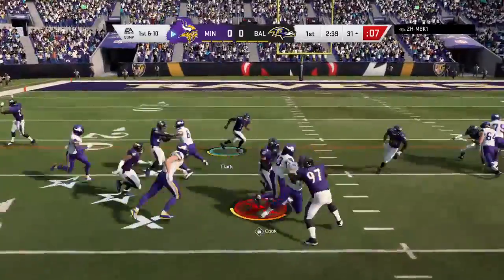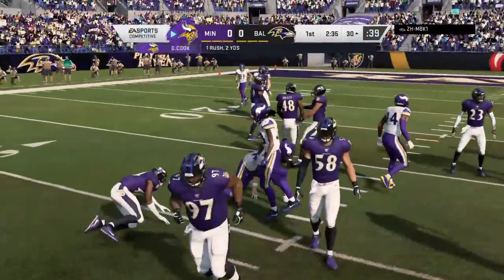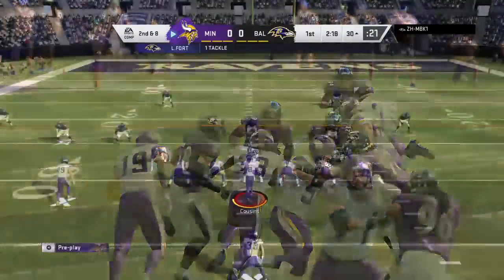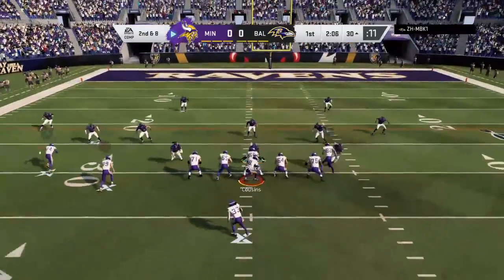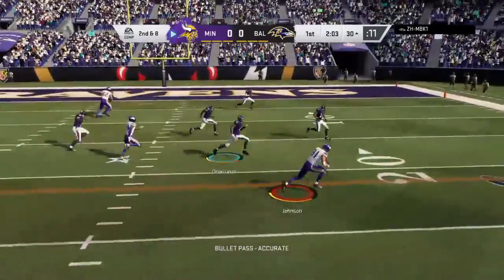The first carry now for Dalvin Cook. And only able to get 2 here, stopped at the 30. They tried a quick hitter inside, but that one was swallowed up, because what they're hoping is those big defensive linemen will take the bait and move laterally and open up a crease that they can run through. Didn't happen on that play.